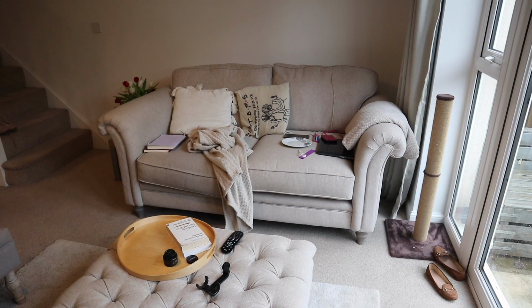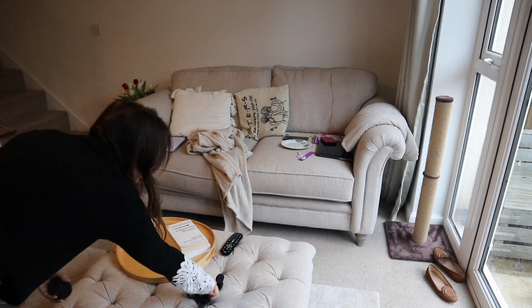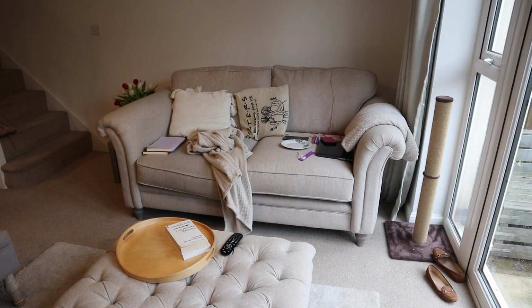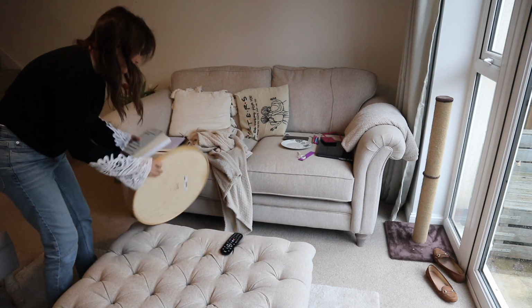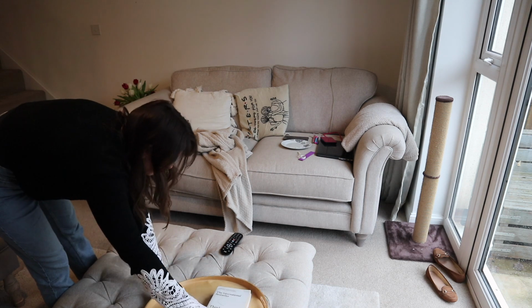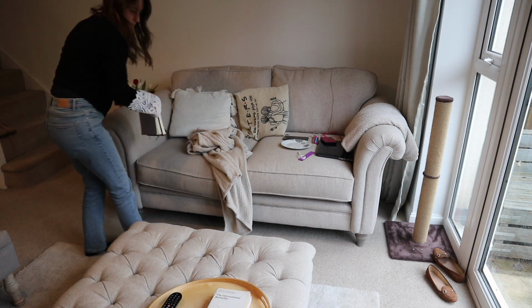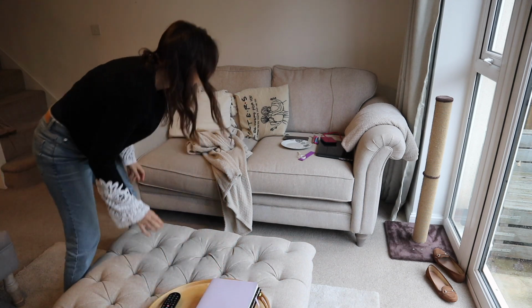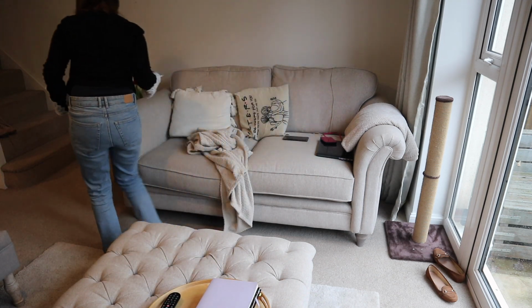So let's start with a tidy up. My main goal when I tidy up is to not spend more than 5 minutes. I just do what I can in that time, and it is what it is. There is no pressure, there's no need to overdo it. If it looks dirty, I'll clean, I'll spray. If it just needs a hoover, I'll just do that. And I generally just like to make sure that it's a workable space.